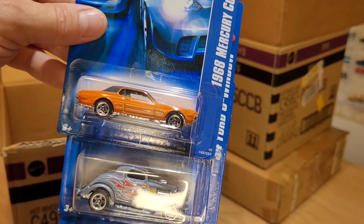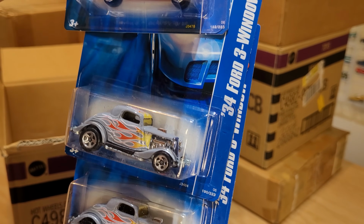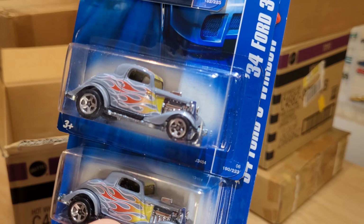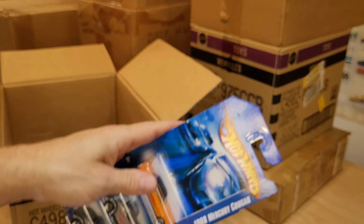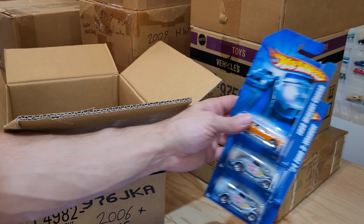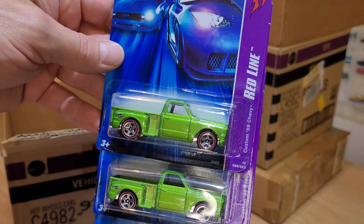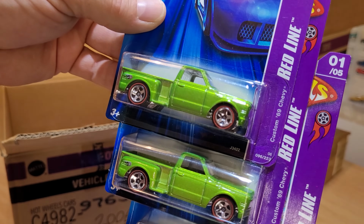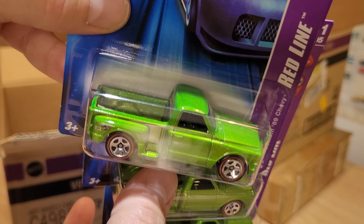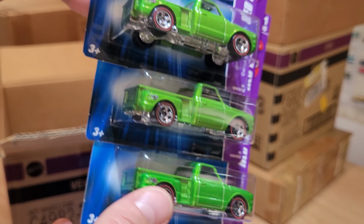So much cool stuff. 68 Mercury Cougar and the return of the Ford 3-window 1934 all metal casting. Check it out. SP5 wheels. Loved how they used SP5 wheels so often back then. Look at this Redline custom 69 Chevy pickup truck in like a pearlescent metallic green. Redline logo on the rear fender.